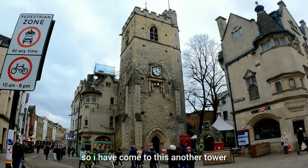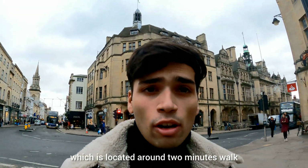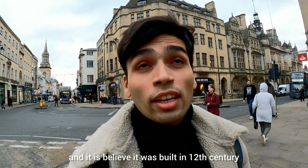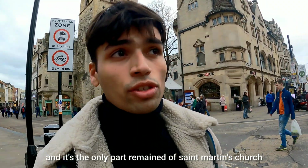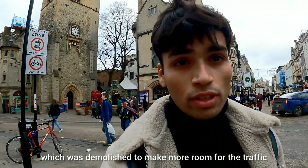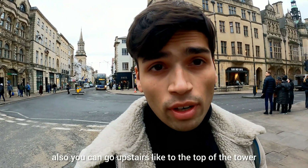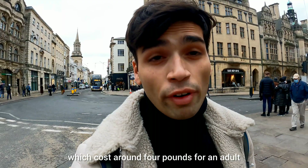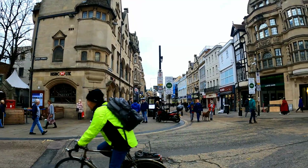I have come to this another tower which is called Carfax Tower, which is located around 2 minutes walk from the Saxon Tower, and it is believed it was built in the 12th century, and it's the only part remaining of St. Martin's Church, which was demolished to make more room for the traffic. Also, you can go upstairs, to the top of the tower, which costs around £4 for an adult to get a view of the city, but I'm not going. It's a waste of money anyway.